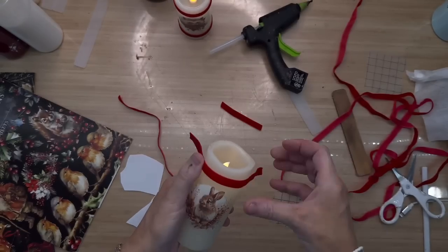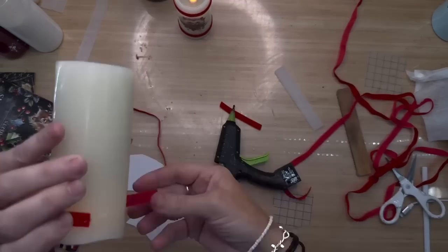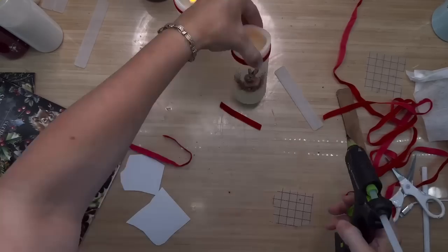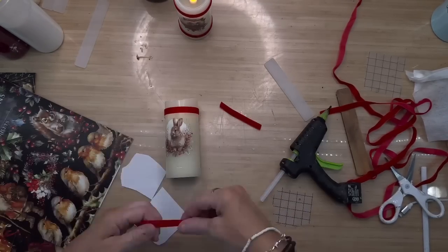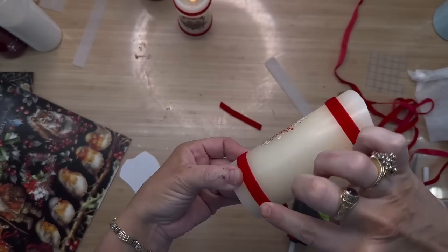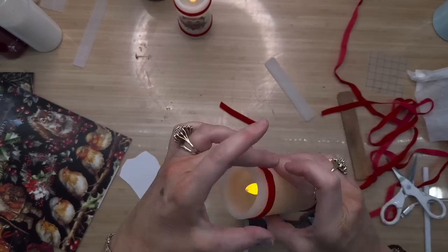I'm not going to try to overcomplicate it by putting a little bow or anything of the sort. I just think that this is all it needs, and this turned out to be actually probably my favorite thing. I'm going to love the beautiful glow that this gives, and I hope you like it.